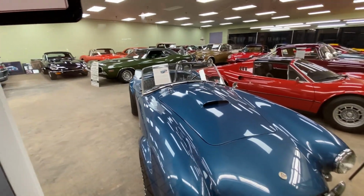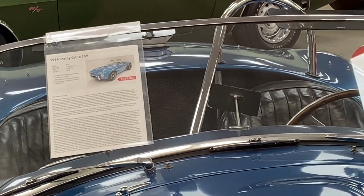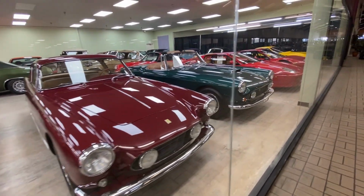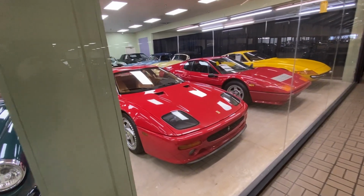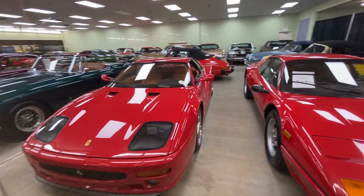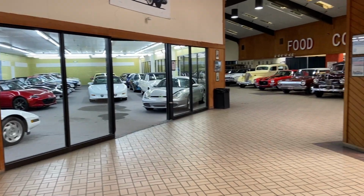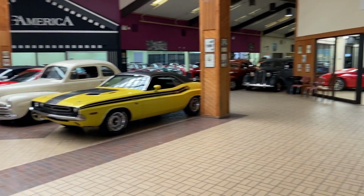Hard to read, but yeah, this Cobra they were asking like $900,000 for. They pretty much kept all the high-end stuff behind glass, but still cool to see. I had never seen a Ferrari Boxer before, nor I don't think I've actually seen a Daytona either. So that was exciting to see. So this is what I mean when I say it's like a mall that's been repurposed. Just vast.